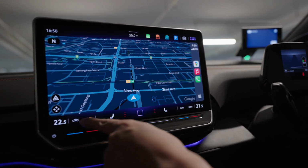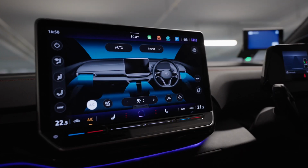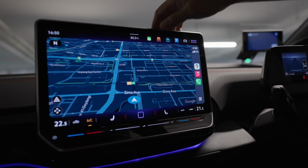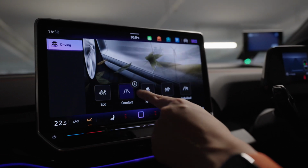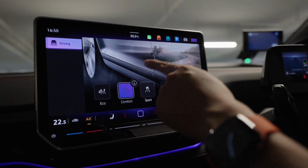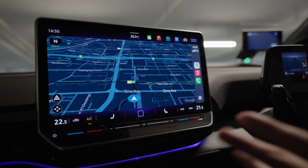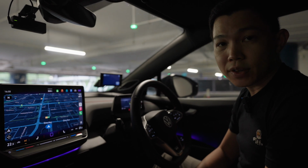And if I want to change the aircon, I can just go to climate over here, reduce the aircon, and go back to CarPlay icon. If I want to change the driving mode, instantly just press mode. I can change from Eco, Comfort, Sports mode. Very simple, and just back to Apple CarPlay. I love this implementation. They've got a built-in SIM card as well for navigation.